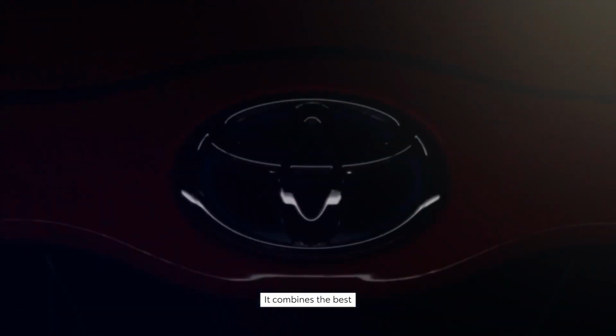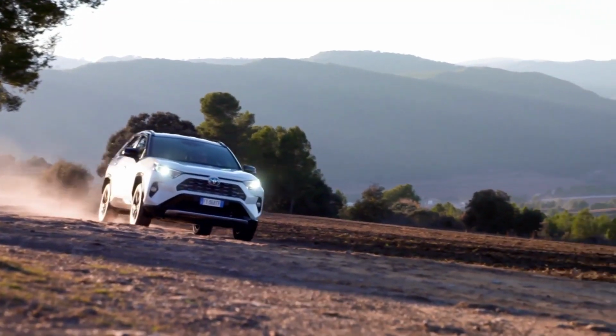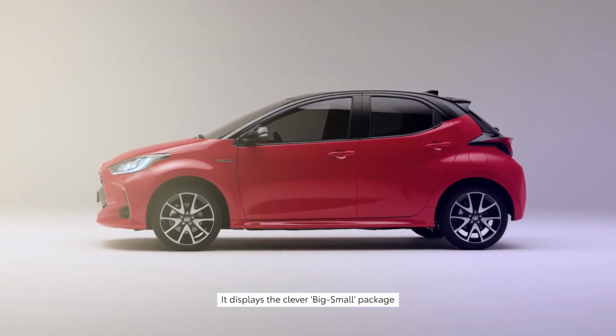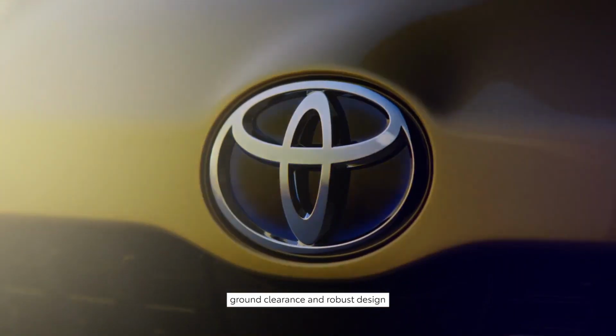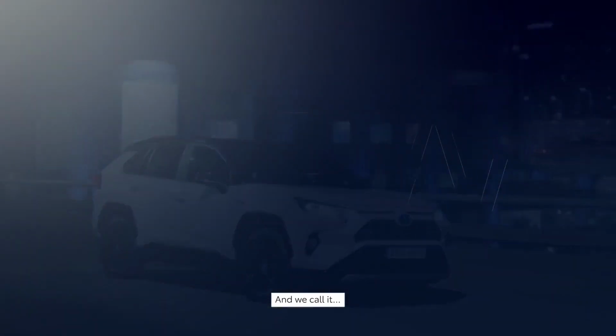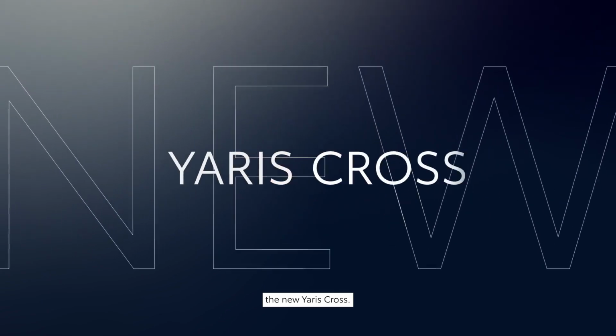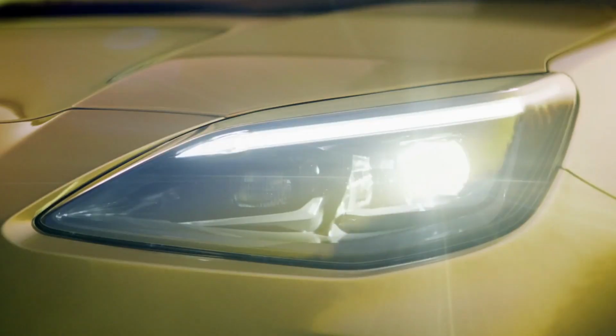It combines the best of the new Yaris DNA and of the RAV4 heritage. It displays the clever big-small package and dynamic agility of Yaris. It has the versatility, ground clearance and robust design of the world's most popular SUV. And we call it the new Yaris Cross. Welcome on board.